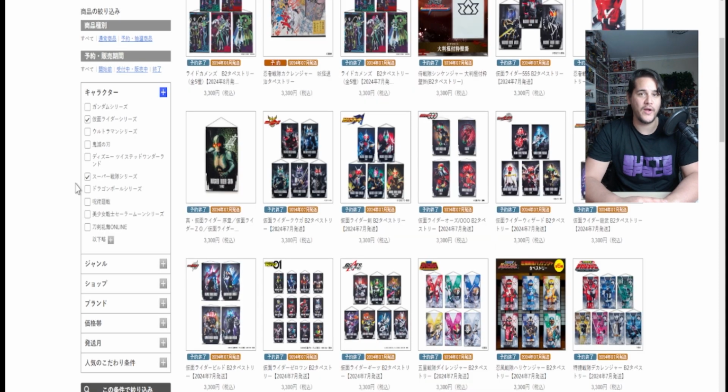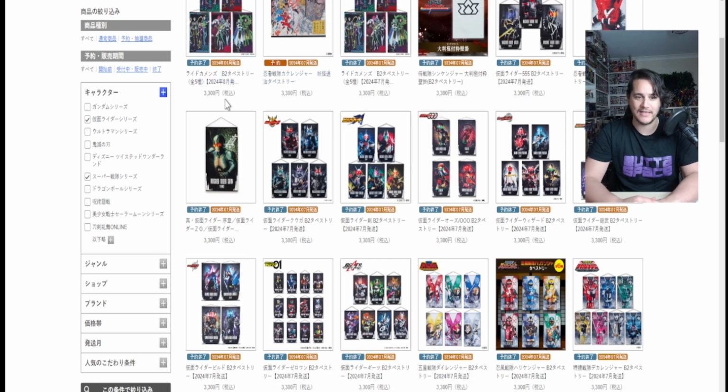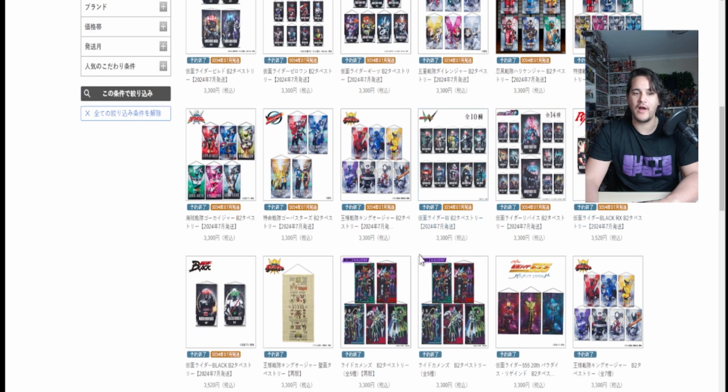Now, on the 25th of July, all these tapestries, except for these top three ones here, will all be released. All except the Kamen Rider Black and Black RX line are 3,300 yen each, while the Kamen Rider Black and Black RX line are 3,520 each. So if you ordered these, get ready for a big wave of tapestries.